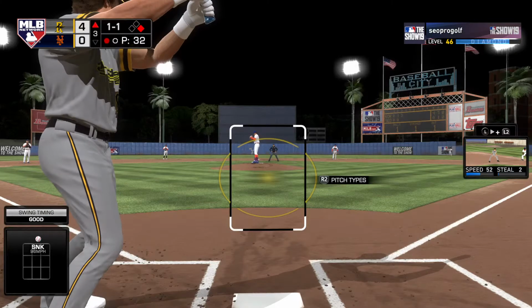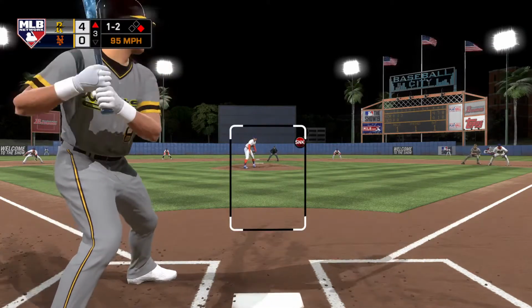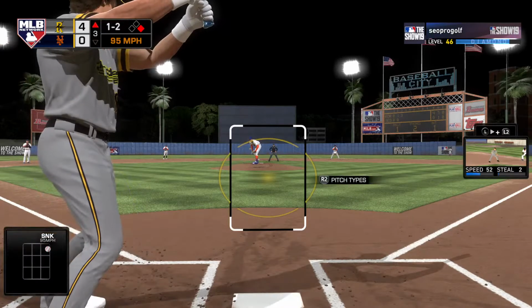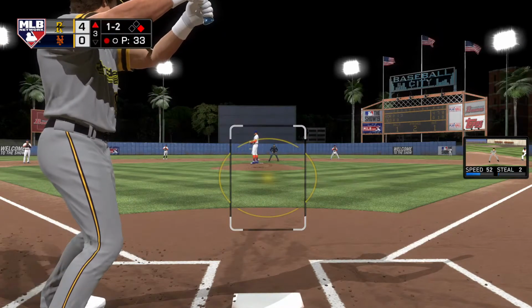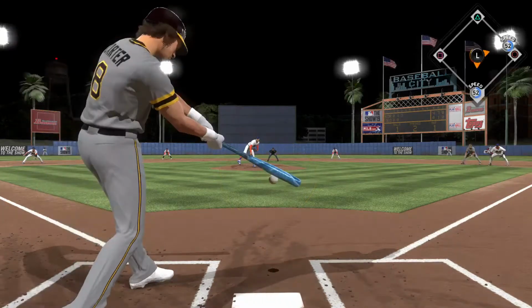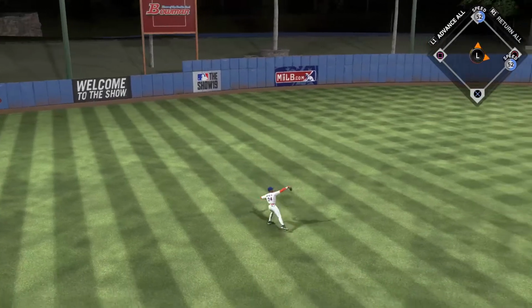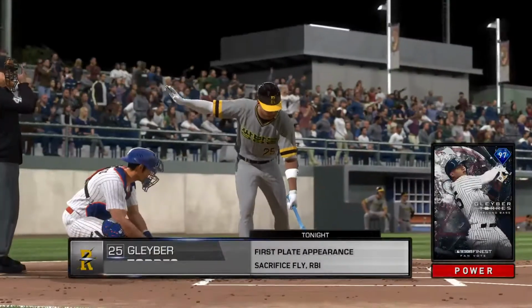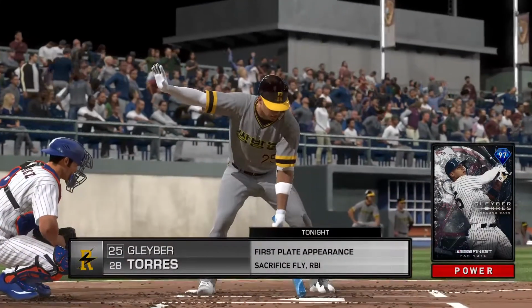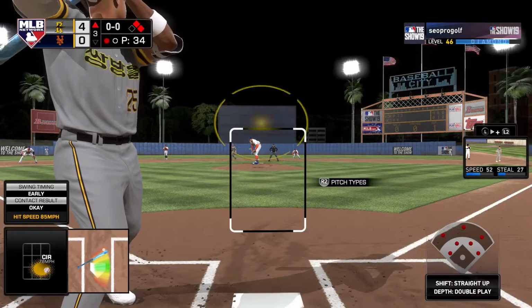You got to make him work, see if he'll get in his zone. If he's willing to walk a few guys and then someone pops one over the fence, this game could get out of hand early. 1-1 pitch is a sinker taken for a strike. 1 and 2. This one's down to third and just past his outstretched glove into left, a base hit. And that'll bring up Gleyber Torres.